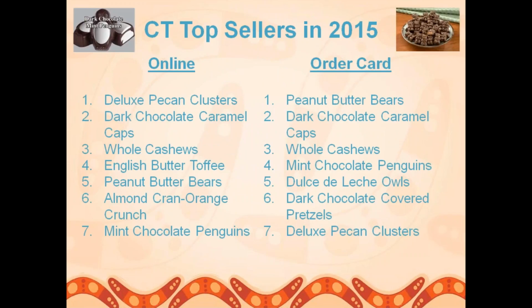These are our top sellers on the online store and on the order card as far as nuts and candy are concerned. So not a whole lot of surprise here. Lots of chocolate in Connecticut. We definitely like our chocolate. On the order card, our peanut butter bears were number one, and online the deluxe pecan clusters took that top spot, and you guys can check out some of the other items that are on here.